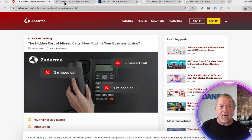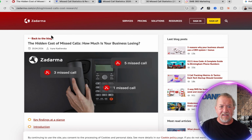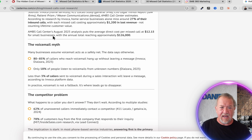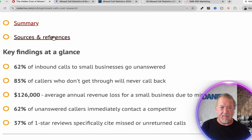Okay, so here what I want to do is I want to start with, first of all, just these websites. This is one, Zadarma, I kind of Googled, was just Googling a few things. And here's just some other websites that are out there. Just if you take a look down here, how much missed calls actually cost and so forth. But let me see, where is this at? Right here. So load this up. 62% of inbound calls to small business go unanswered. 85% of those callers don't ever call back.